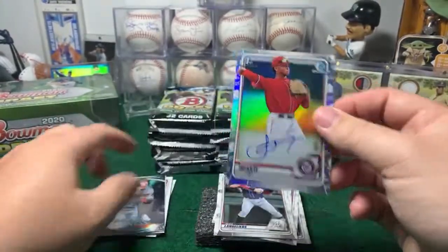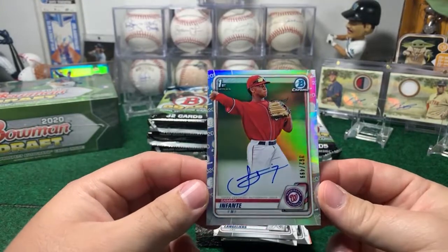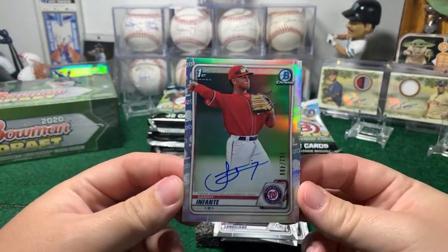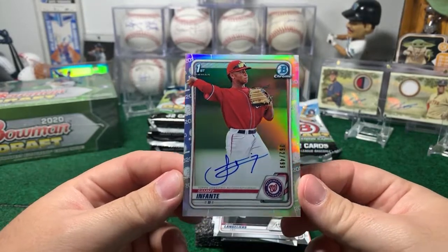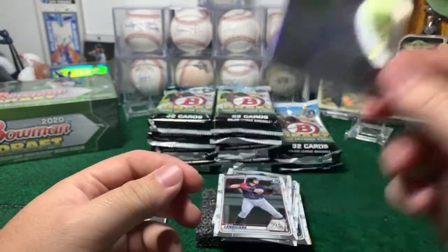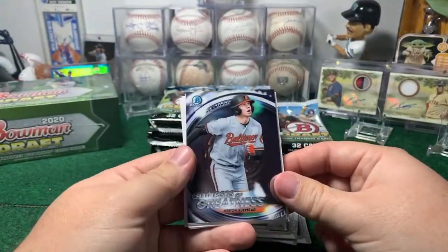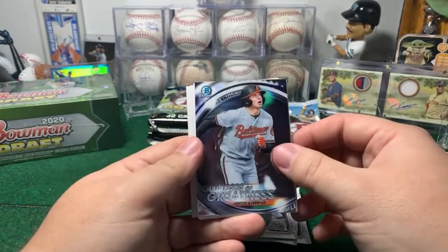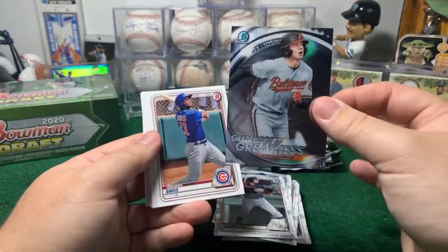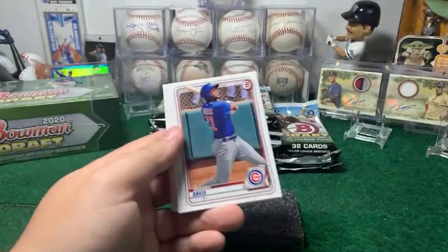Hey, the first auto. First Bowman refractor auto out of 499, Sam Infante, Washington Nationals. So, Manra 55, you got it, my friend. There it is. Congratulations for Zato off the box. This one is Manny. Off the break for you, man. Is it Manny? Yeah, this is Manny. So, look at this. Hey, Kirsten, the guy, most looking guy on the Baltimore right now.